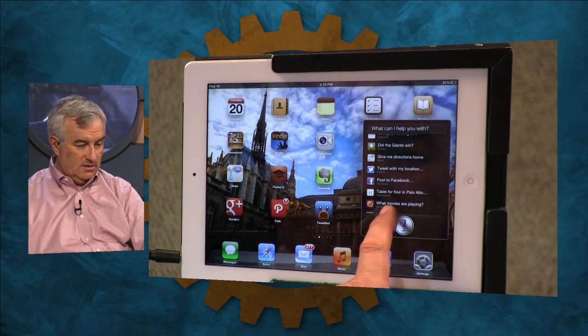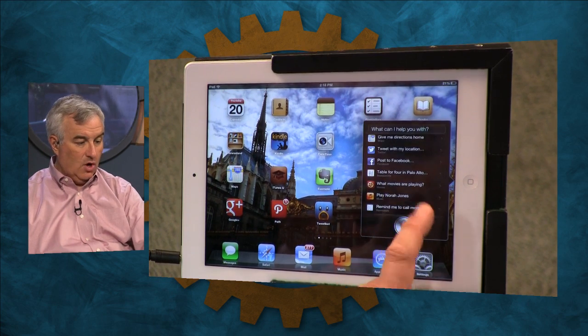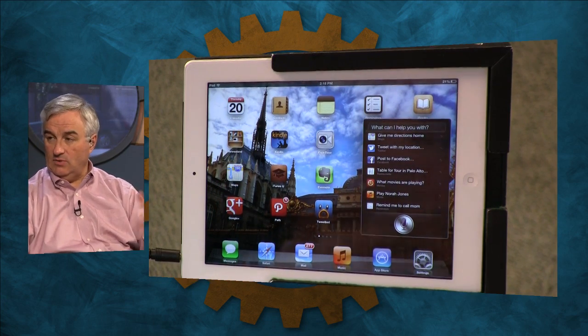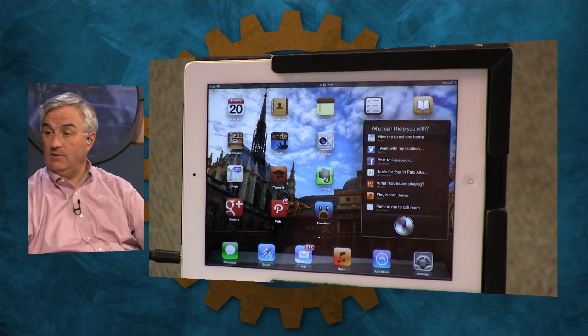Uses its messages. Did the Giants win? Oh, it does tie to maps. So that's another nice feature. I could say, give me directions home, and it would tie into the Maps app. That too, that's a nice feature, because it probably won't happen with other mapping apps.